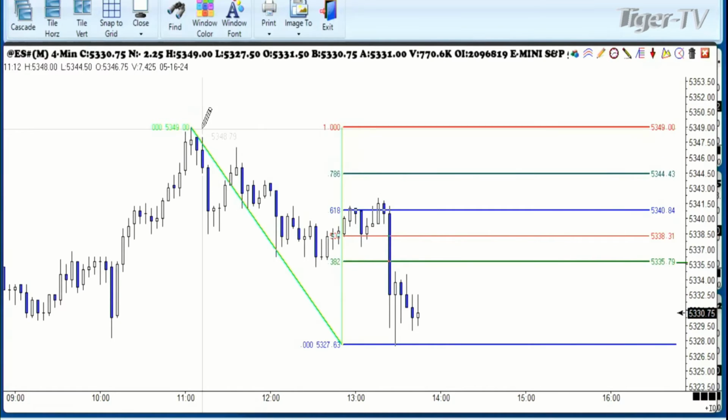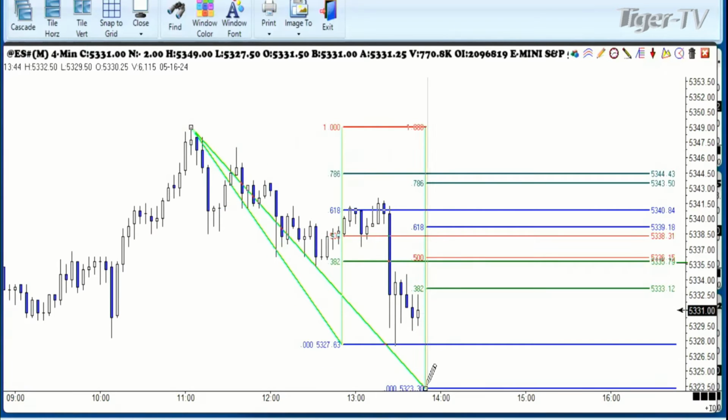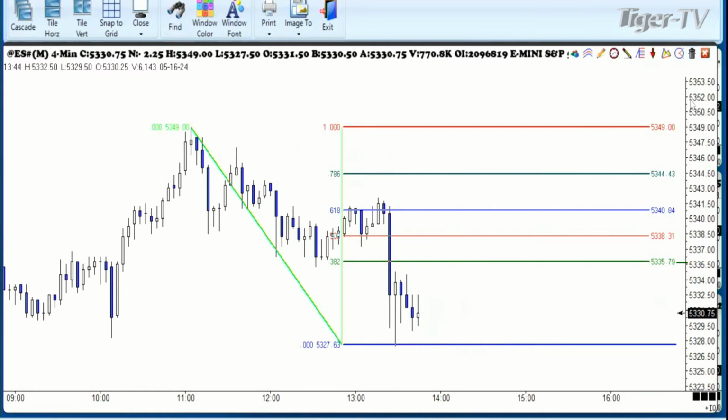So you go down to whatever that low is and mark that one and look for the next 382 retracement if this one doesn't get filled, which is right here. And the reason why is you've got a pretty steep move here. You see this one went a little above the 382. There was a 382 off of this one, but this was not really a steep down move.